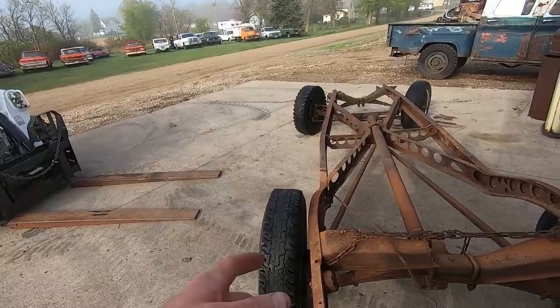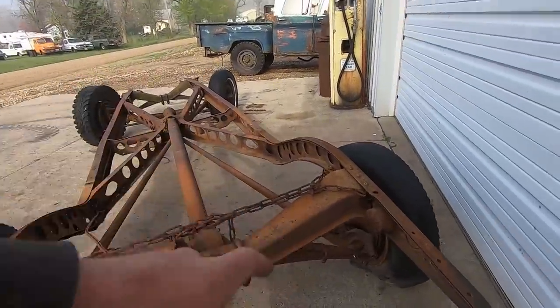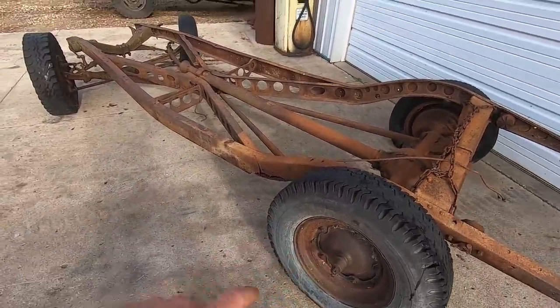So I've got either a 35 or 36 frame here. The reason I say that, it's got the 35-36 wishbones. Wide 5 bolt patterns, you'd think 36, right?